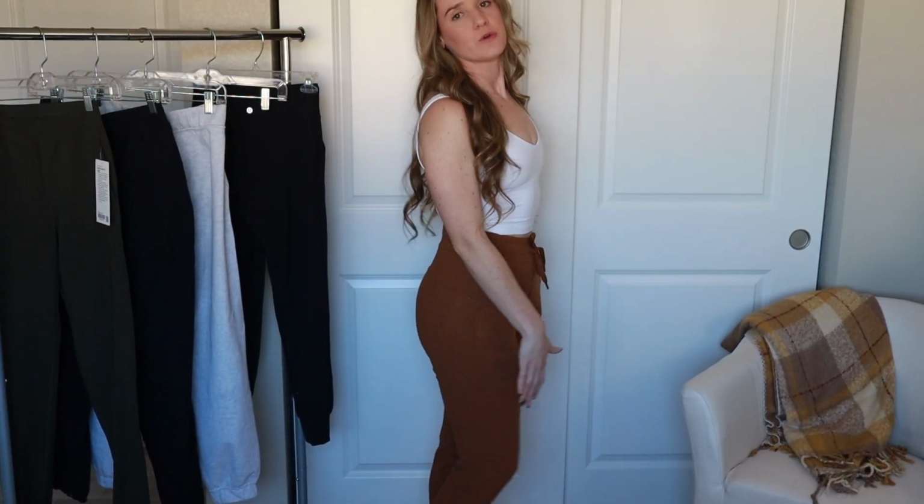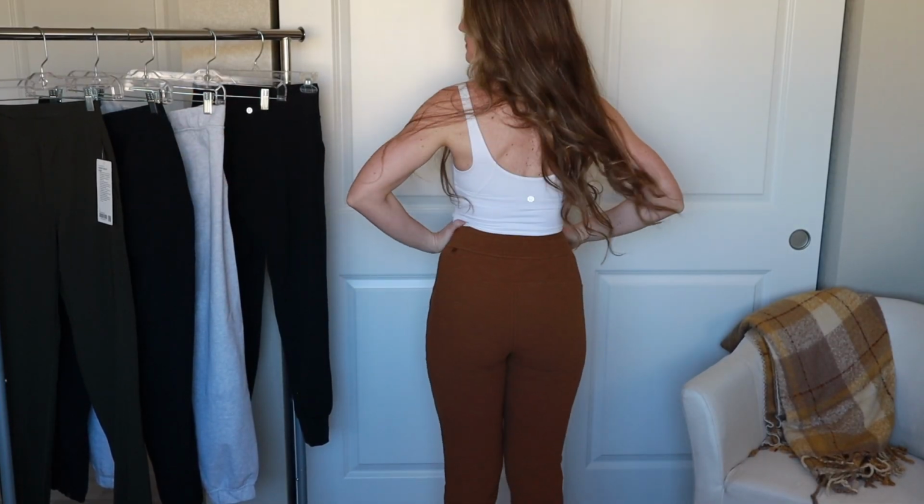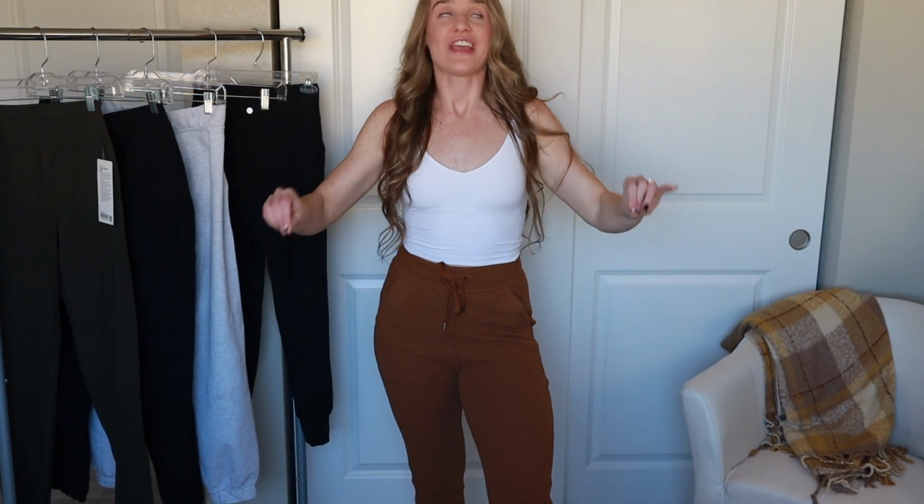These are extremely complimenting. I will say that I feel like they stretch out just a tiny bit throughout the day, but it's not like a huge amount where you don't like the fit anymore. So yeah, these are definitely one of my go-tos when I'm just lounging around or just want to wear sweatpants, which is basically all the time. So yeah, I am obsessed with these, and like I said earlier, I will link some similar options below that may be in the same fabric or comparable as far as fit goes. But hopefully you're able to grab these because these are really great.